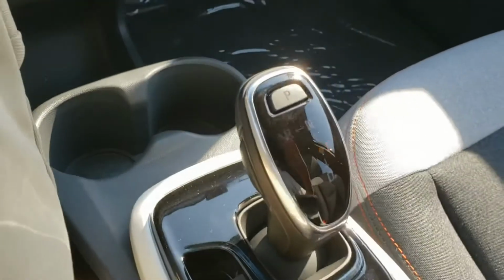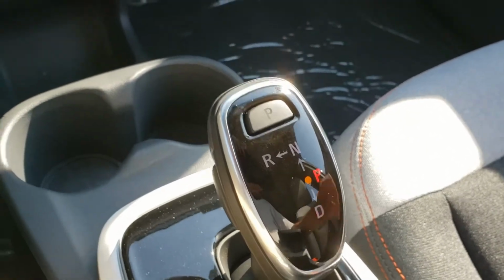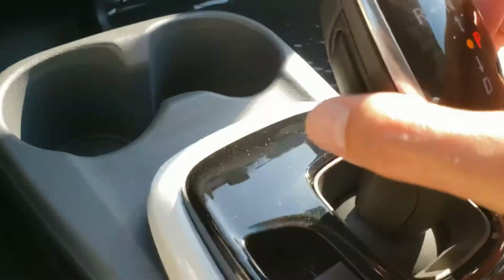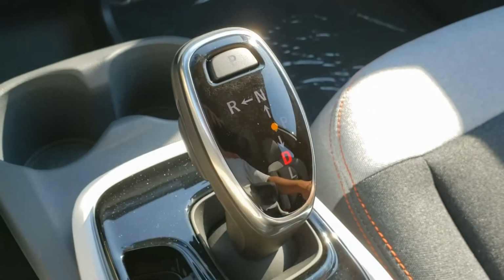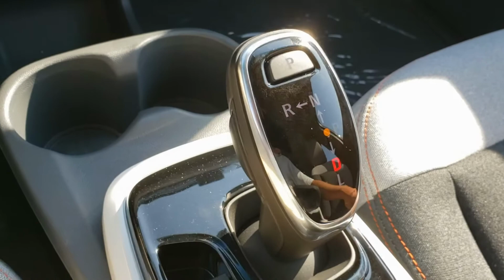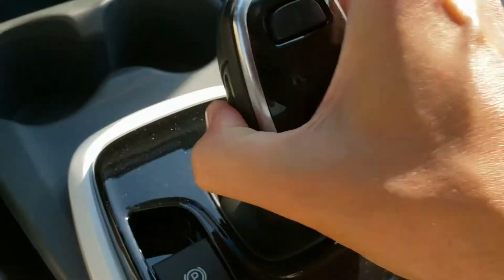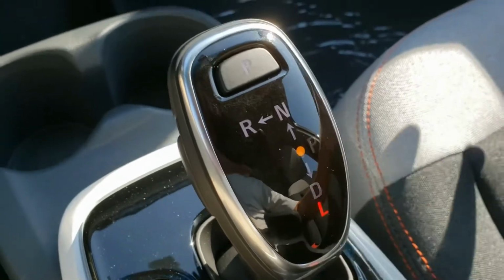How do you actually do that? Well, let's take a look at that electronic precision shifter that we're talking about. We're in park. How do I shift it? There's a little button right here on the side. Press that in, down one, now I'm in drive. Drives like every other car. Take your foot off the accelerator, it coasts. Recharges the battery.